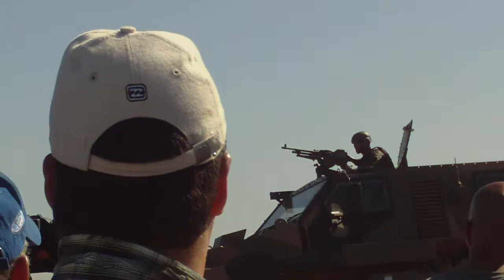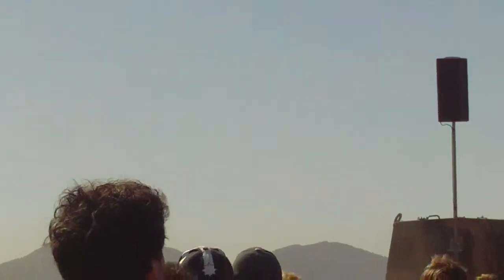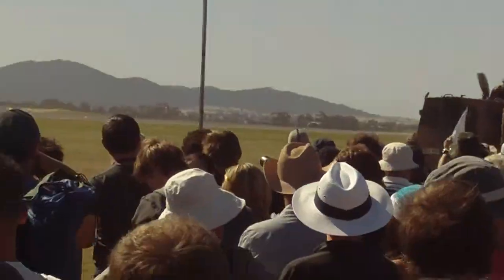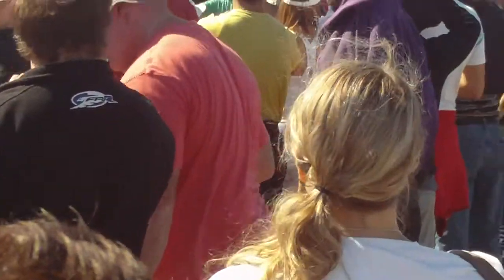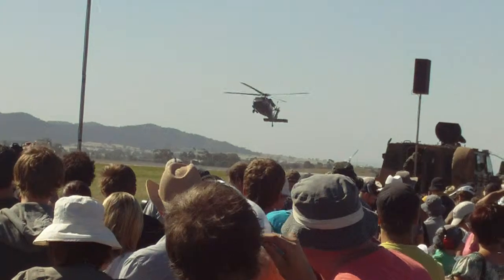So the enemy forces are now occupying the area to our south and one of the main chalets. To the right, Army 6 Aviation Black Hawk coming in to disgorge Special Forces troops. On board the Black Hawk, the Special Forces troops are equipped with sophisticated equipment to mount a section attack against the enemy forces.